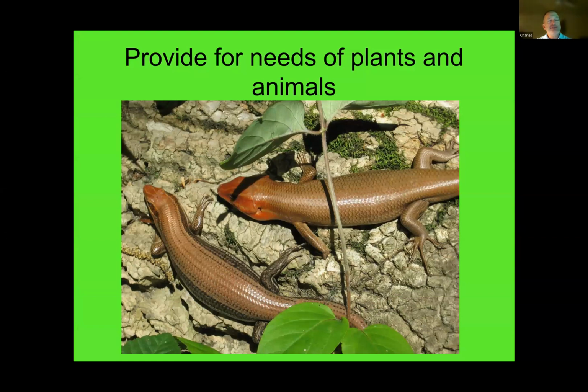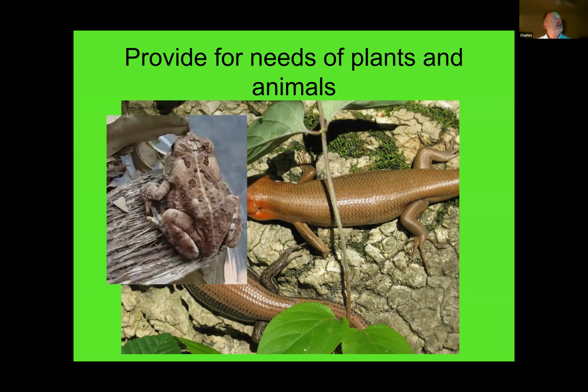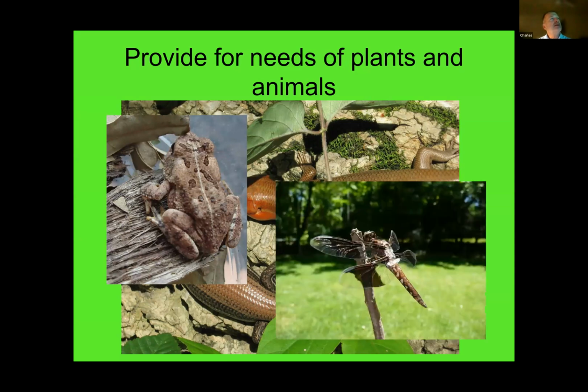Here are some other animals. This is our broadhead skink, which is our largest local lizard, and they're very arboreal. They climb trees readily. They actually forage in trees, so they're very associated with tree cover and woods. So again, the diversity of life is often centered around intact treed areas. Here's a Fowler's toad on the left, which is one of our two common toad species, along with American toad.